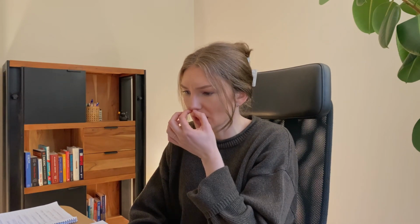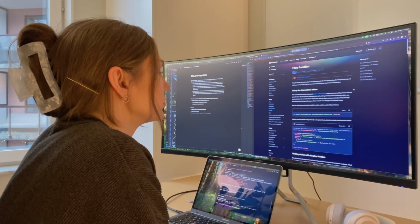So now I have about 30 minutes until my lunch break. And so I'm just going to read up on some documentation and try to help myself debug this issue that I'm having in Storybook.